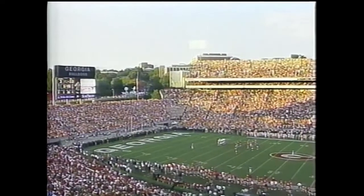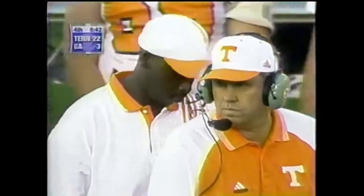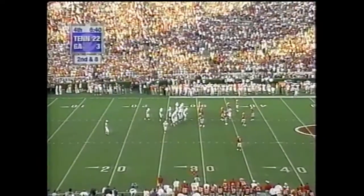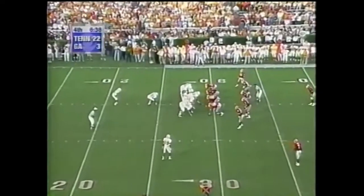Tennessee 22, Georgia 3. A victory would give Tennessee 5 in a row, and it would be Georgia's first loss. And last year, Tennessee also played Georgia when the Dogs were undefeated and won that ball game.